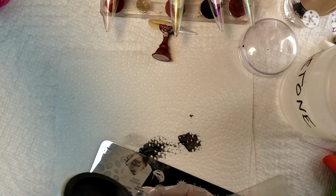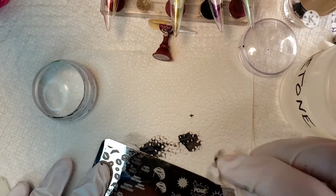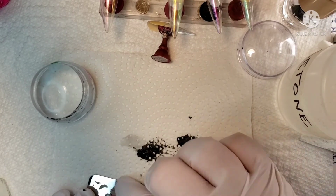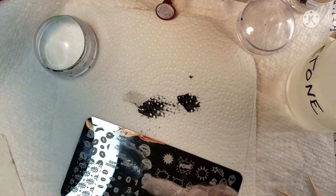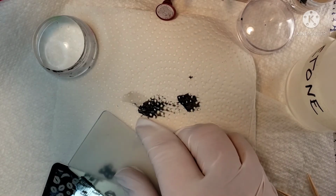Okay, I prime my stamper, which means I get a fresh piece of tape on my roller brush, the lint brush, and I roll it over the stamper to get rid of any fuzzies or dirt or what have you. Then I take the polish, I cover the full image, whether it's a rectangle image or individual images like this. It really doesn't matter. I coat it fully anyway.